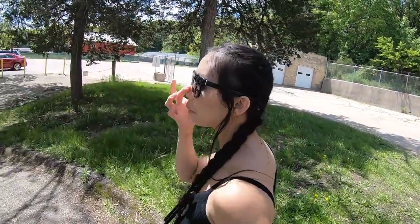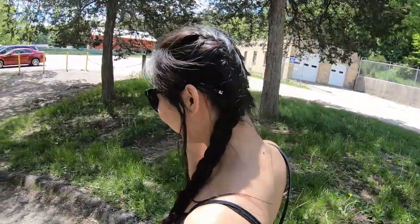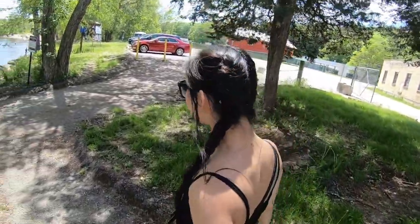My glasses are falling down because I don't have that big of a nose. My nose is not that tall.